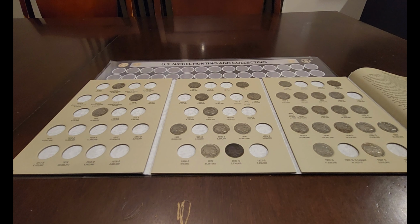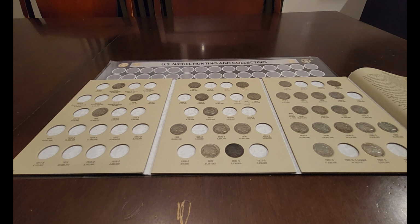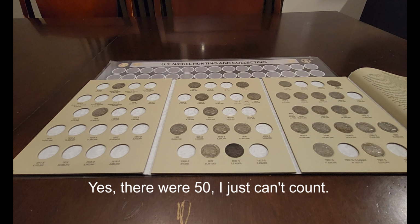Well, all right, here are the results of today's Buffalo Nickel Hunt. Today we were able to slot three into the book, so now we have 30 slots filled. Highlight of today's find was that 1913 Type 1. The cost for this, supposedly there were 50 Buffalo nickels in this lot. I don't believe we had 50. I think we only had 42 at my count.